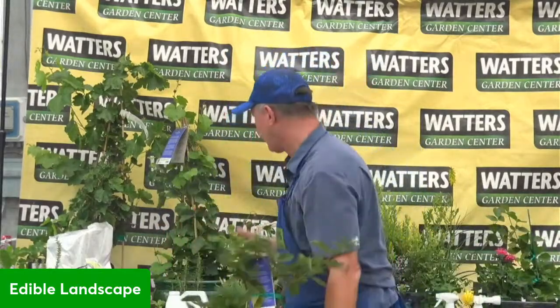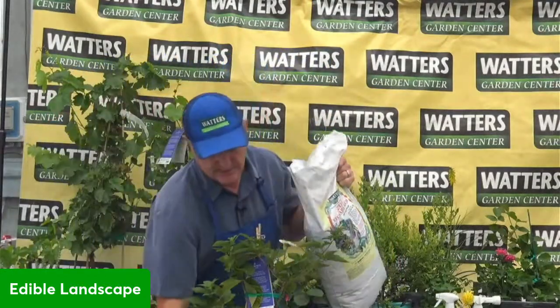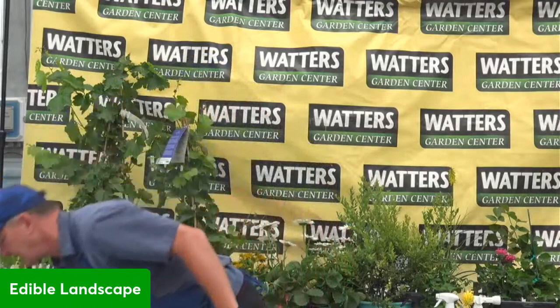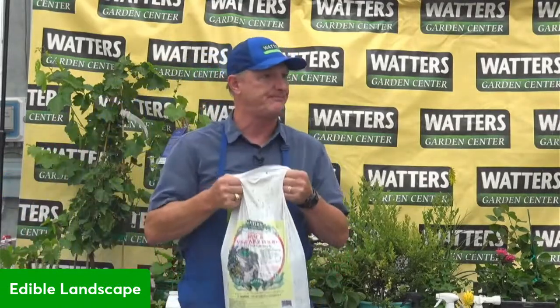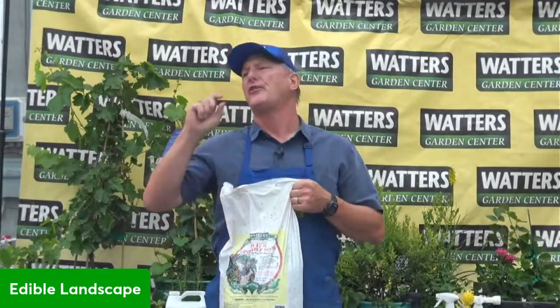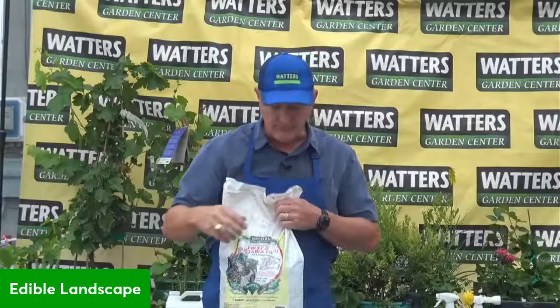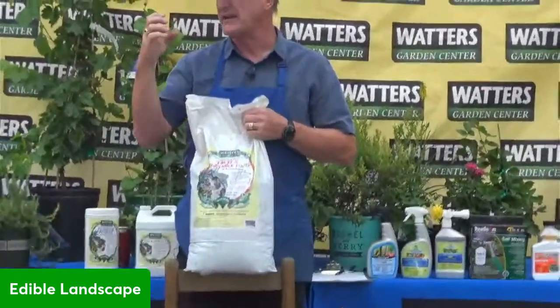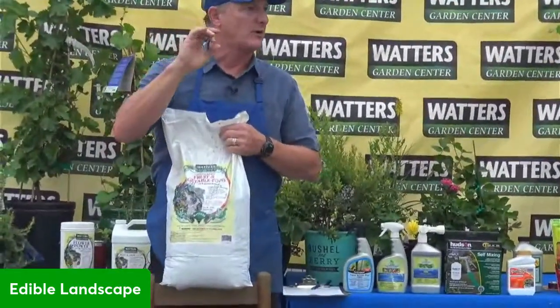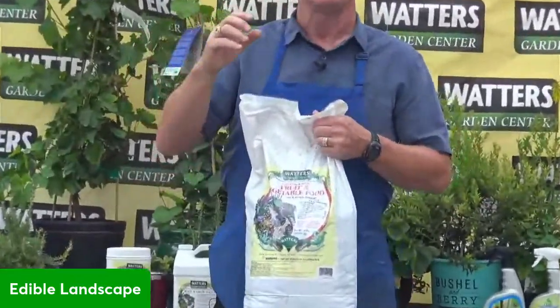What I'm fertilizing with, this is what I use. Fruit and vegetable food. The reason I'm using this one is that it's organic. Actually, all the granular foods that we make are all organic or natural. This one we made to increase the size of your fruits and berries, apples, plums, things that are edible.